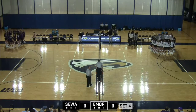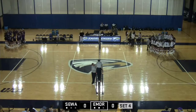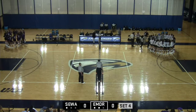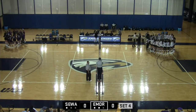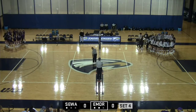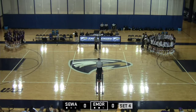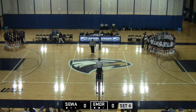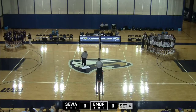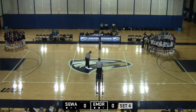In the back row, no surprise, Elise Thompson has 6. Leah Saunders also has 6. She's playing great defense back as well. So it's a very even match, as you might expect. The block did start to come into play in set number 3 more. Good blocking work by Emory at the net. Blocking and changing some of the shots of the Tigers.